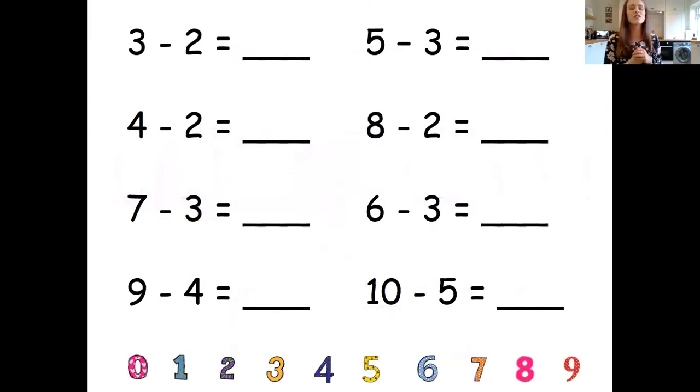Here we go. So there's lots on here, so don't panic if you don't get a chance to do all of them. Just go through as many as you can and have a go at either using your number line, drawing your dots, or using your counting objects to try and find the answer. And we'll go through the answers together.